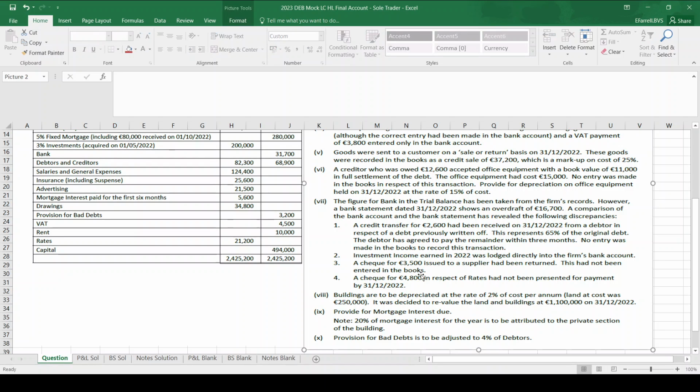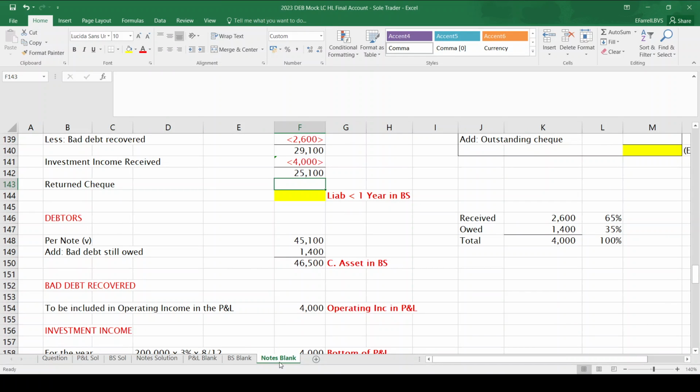The third part of the note: a cheque of 3,500 issued to a supplier has been returned. So we wrote a cheque to a supplier for 3,500 and that was returned back to us, and that was not entered in the books. When we wrote a cheque to a supplier, that would have originally increased our bank overdraft. Now it's been sent back to us, so the cheque isn't in effect anymore. It's not going to be cashed.